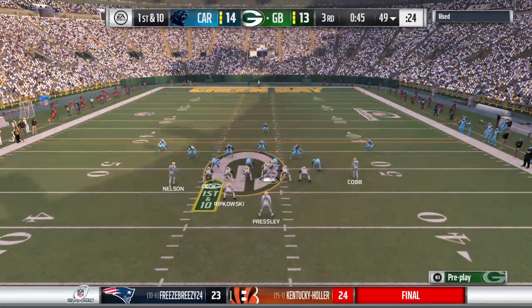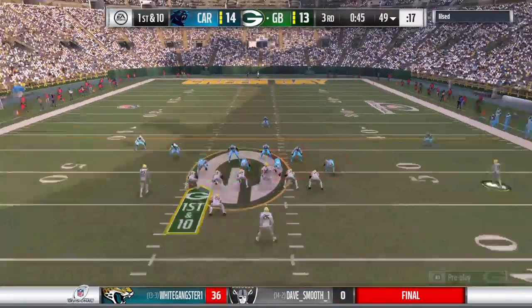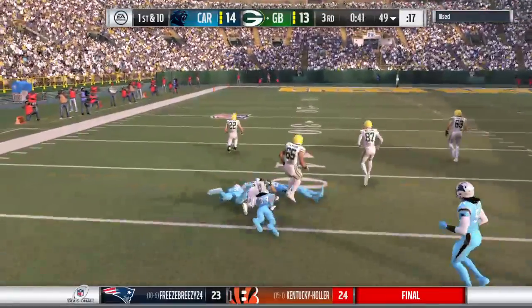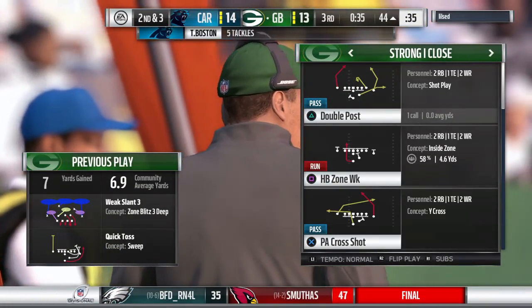They come up in an offset eye. Now they'll run it on the toss. And he's going to take this one down inside the 45. A solid run on first down. Gain of 7 leaves him with a 2nd and 3.